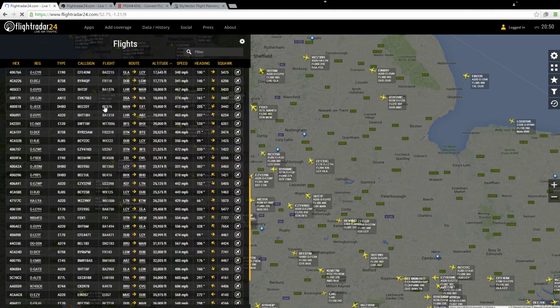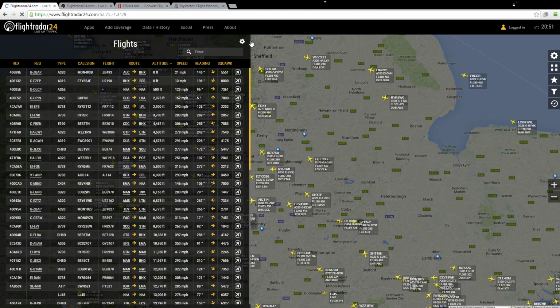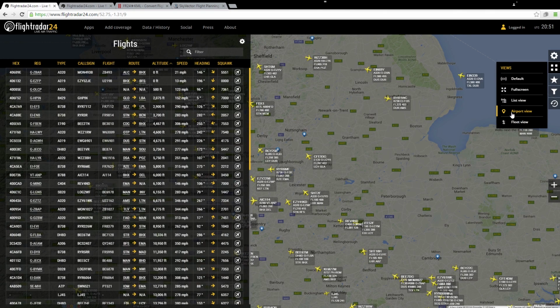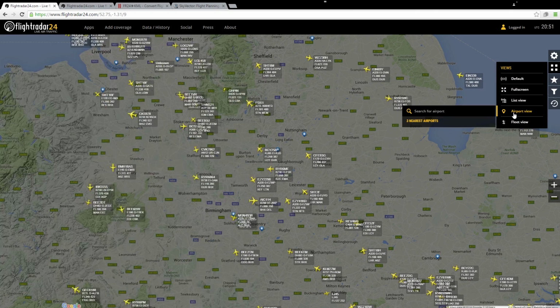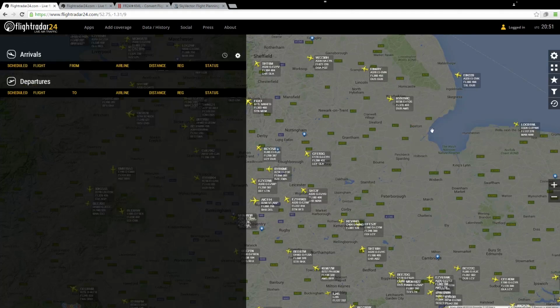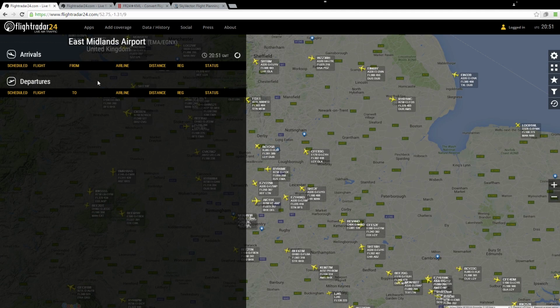So you can see basically a full list of all the flights that are on the screen at the moment, aircraft type, call sign. Yeah, it's pretty basic information, but it's been put in a really nice way. I love the way this looks on here at the moment. Another option that you have in the view, which is very similar to this, is airport view, which I won't go into. It's exactly the same as it was before really. They're selling it as a new feature, but it's just arrivals and departures from an airport from what I can see. So if we go here and go to East Midlands Airport, again, they've just put it in a bit of a nicer format for you.